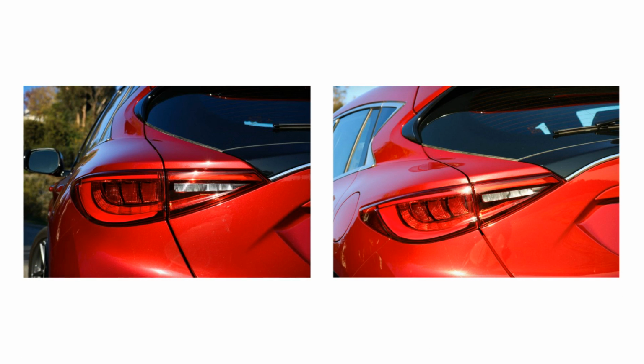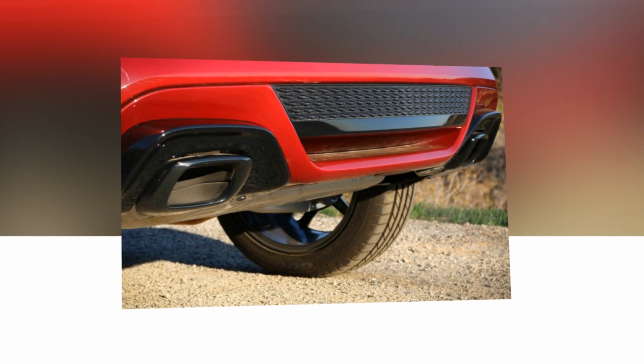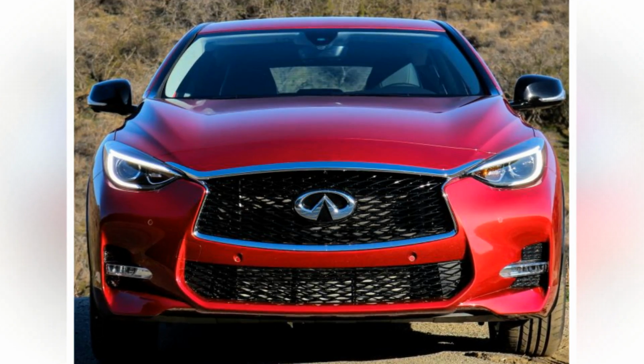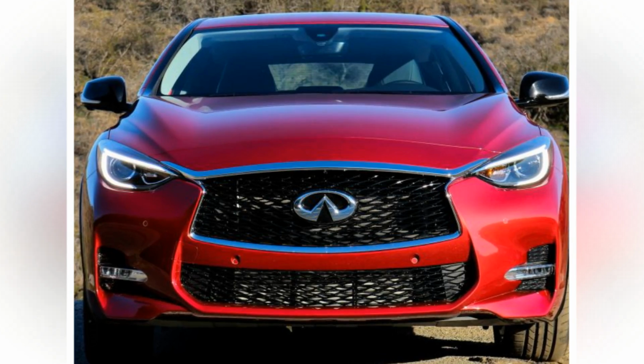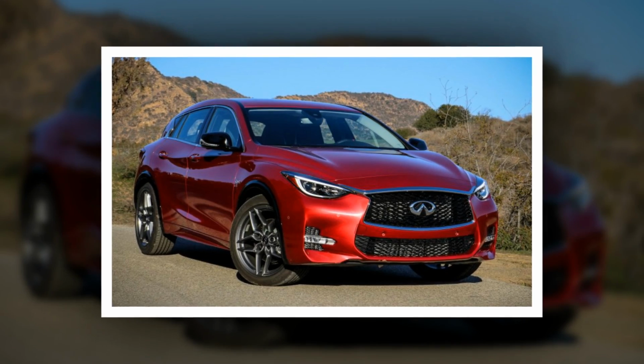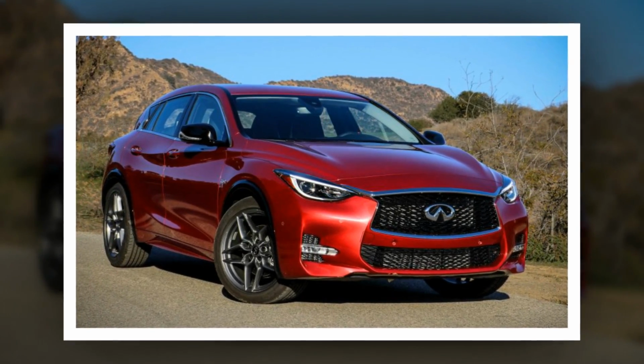For one thing, it's a quicker animal. Compared with the AWD model, the QX30 Sport's acceleration from rest to 60 miles per hour dropped by nearly half a second, from 6.6 to 6.2 seconds, with 100 miles per hour arriving 1.3 seconds sooner, at 16.8 seconds versus 18.1. The 5 to 60 mile per hour rolling start time fell from 7.2 to 7.0 seconds, while the 30 to 50 mile per hour and 50 to 70 mile per hour passing times are down by half a second each, to 2.9 and 4.2 seconds.